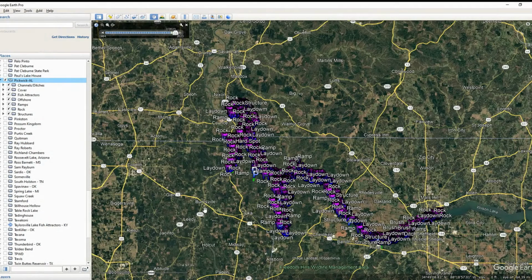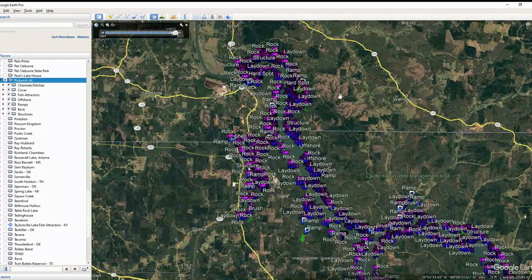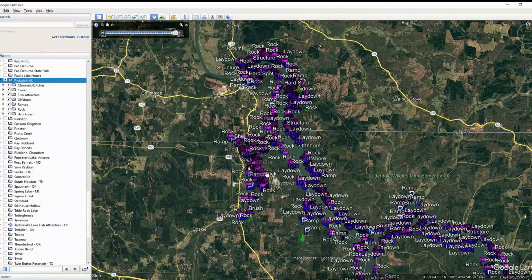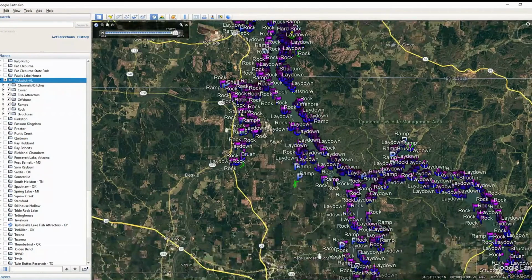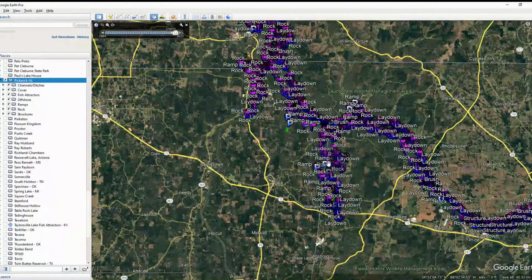Let's go ahead and jump back in here to Pickwick Lake. Now, if you've missed the last videos, we've done, I think, 5 different videos already on Pickwick Lake. And what I did was I started up here in Tennessee. I did the Tennessee section, and then I did the Mississippi section, which would be kind of this whole area right in here where you see these white lines. That's the border. And then now what I want to do is do the Alabama section.